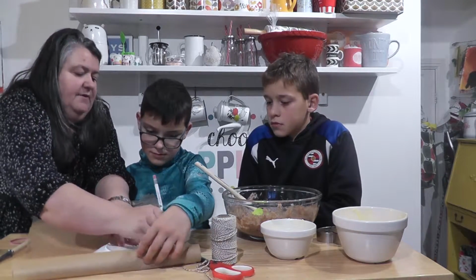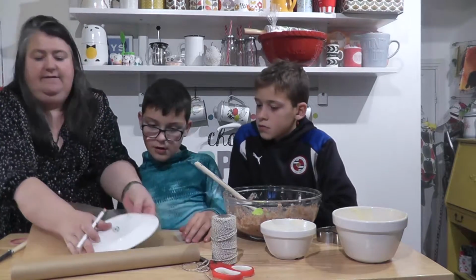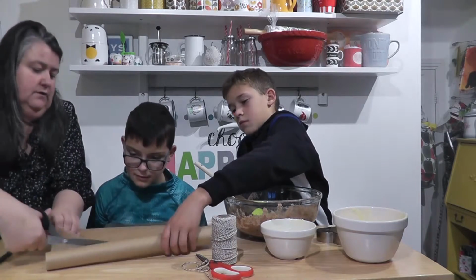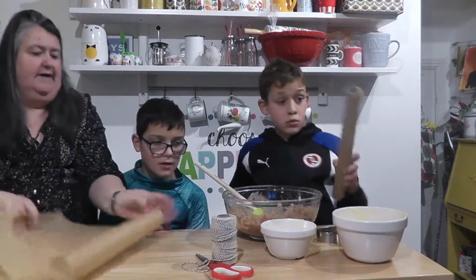And then we're going to do the same with the foil. So you can just do that. Can I draw it on the foil? Yes, let me cut that out first. I'll pop that parchment to one side.